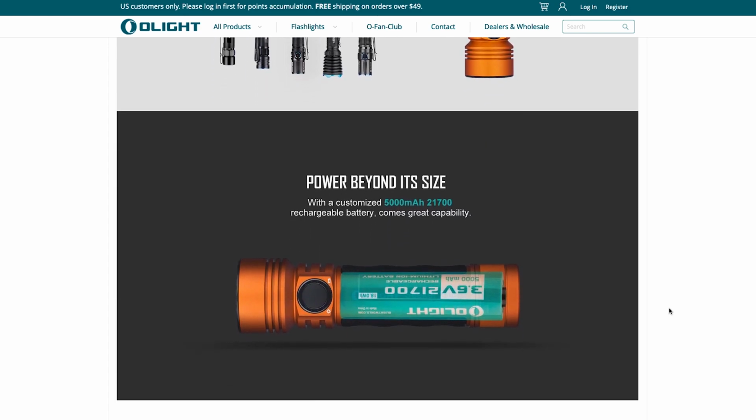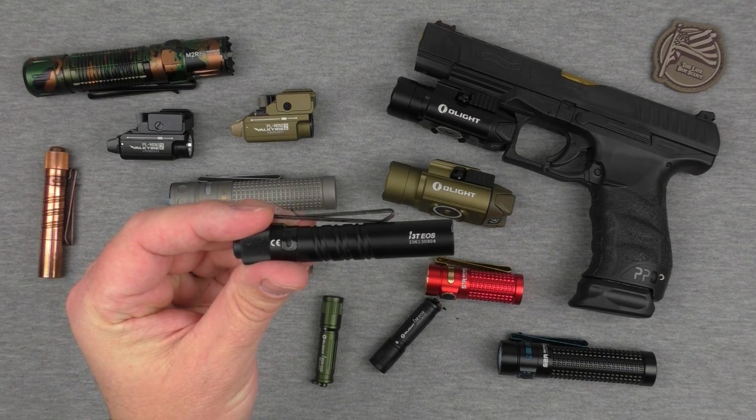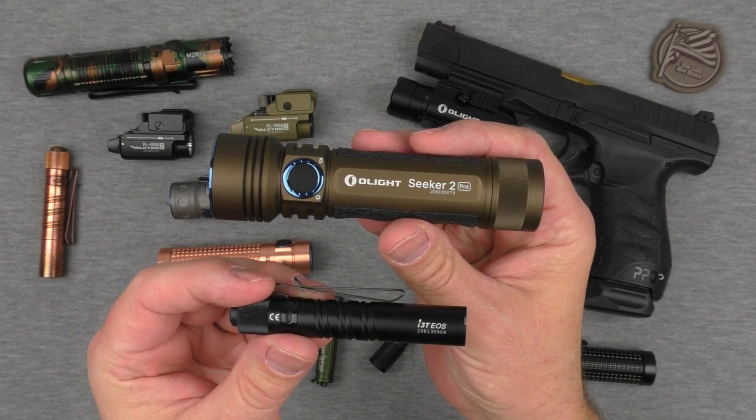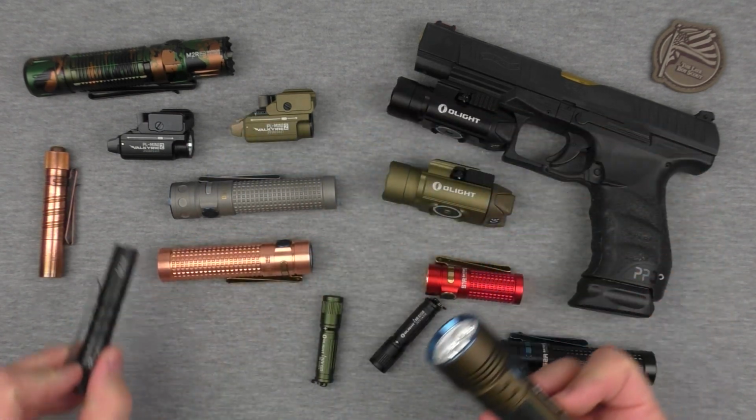And then you can also get it in the bundle with a Desert Tan i3T, and you get that bundle for 40% off, which would be $103. Limit 2 per person for those bundles.